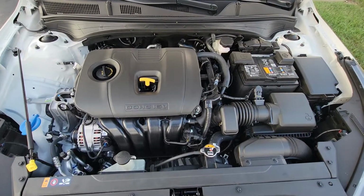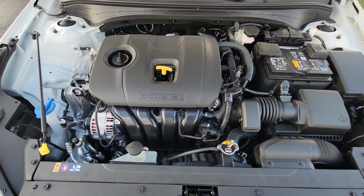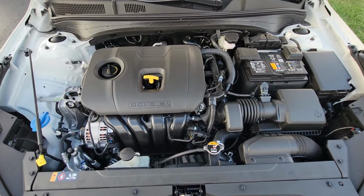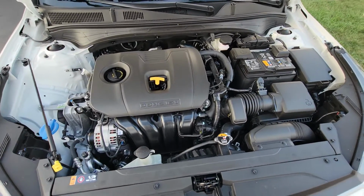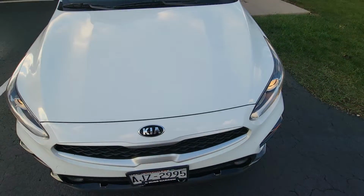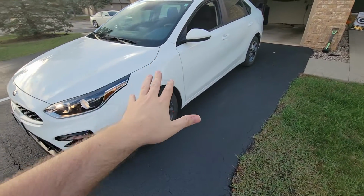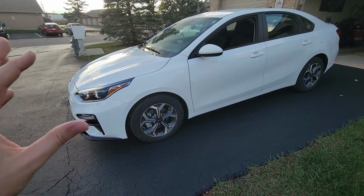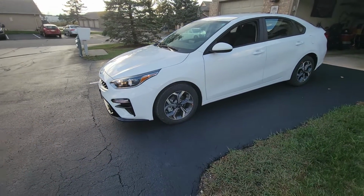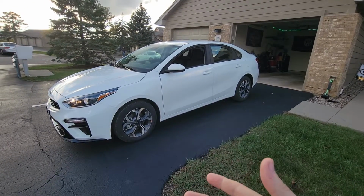So this is a 2-liter turbo. I want to say turbo. This is a 2-liter normally aspirated engine. Makes a whopping 147 horsepower and about 128 pound-feet of torque. It's not that fast, guys. 0 to 60 on this car is about 8 seconds. The CVT does a good job of using the power that's available, but it's still 147 horsepower. The car weighs about 3,000 pounds, so it is a lively car.